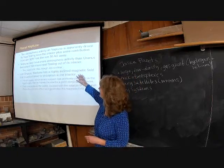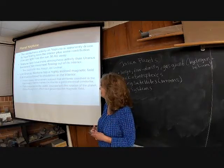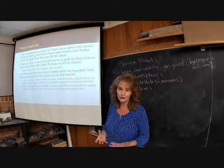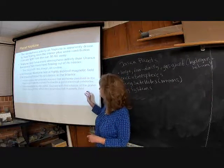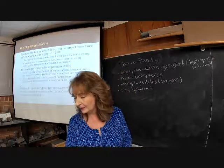Highly inclined magnetic field, so that must be linked to the interior magnetosphere conductivity in there. Again, ammonia dissolved in liquid water makes a good electrical conductor in there. Coupled with the rotation of the planet, it gives it that dynamo and generates a pretty decent magnetic field around it.